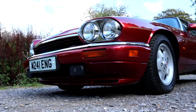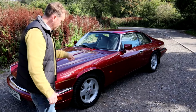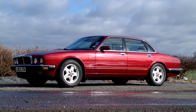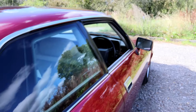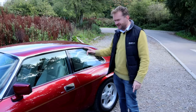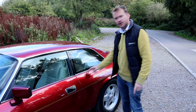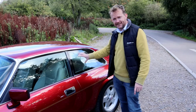We've got these 5-spoke alloys that also appeared on the last of the line XJ40s. I had a 4-litre S model that had the same wheels, and in fact it was in the same flamenco red paint job. There's not much of a difference to the overall silhouette of the car, except that from the 91 facelift they changed this window graphic here. Now actually there's no more daylight getting into the cabin there.